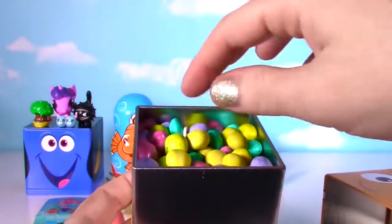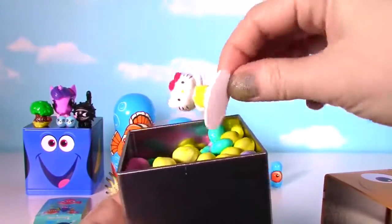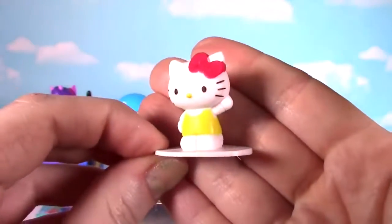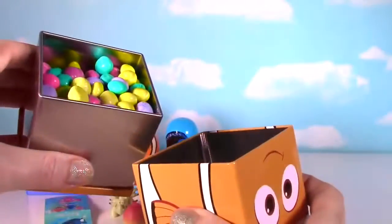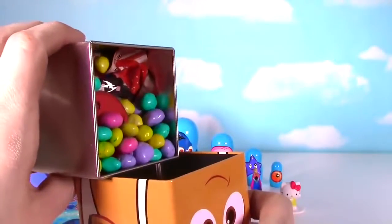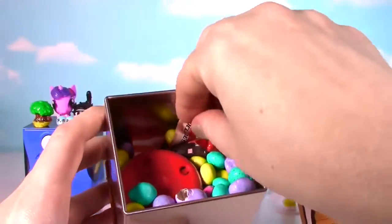Whoa, there's a lot of candy in here. Let's see. Whoa, looks like there was a Hello Kitty inside. Hello Kitty is waving hello and wearing a cute little yellow outfit. Oh, I think we need to pour some out to find more surprises in here. Whoa! Well, look, it looks like there's 2 surprises.